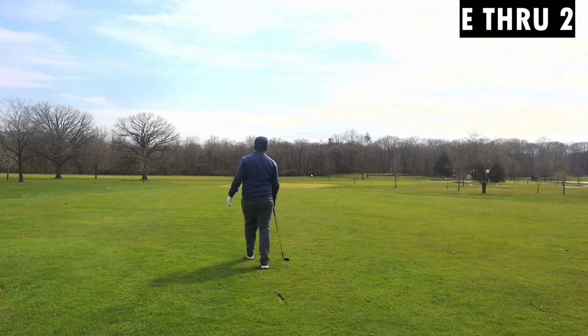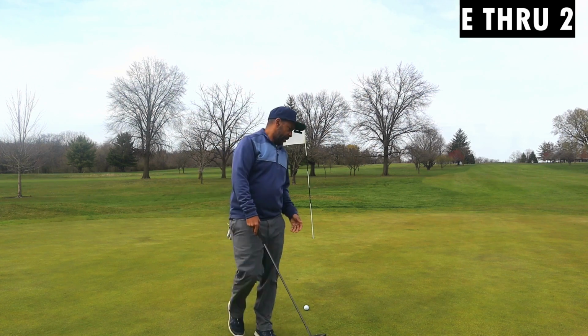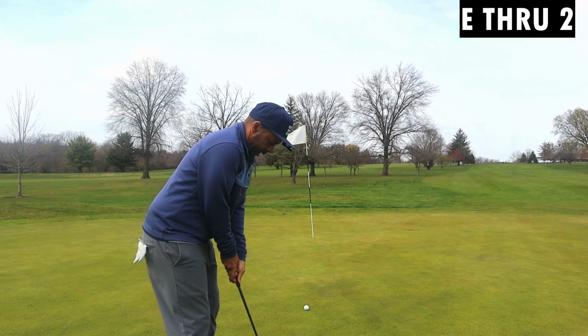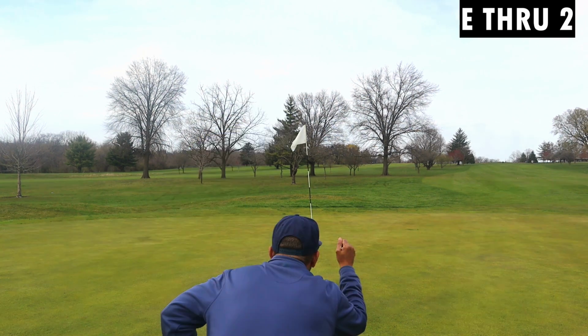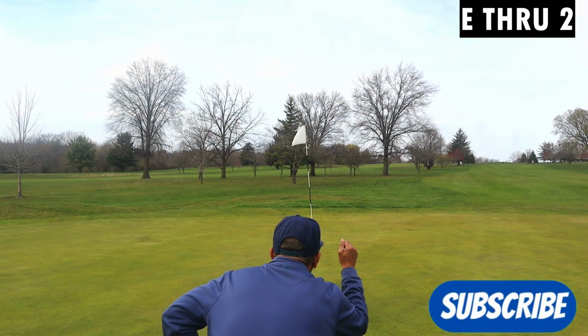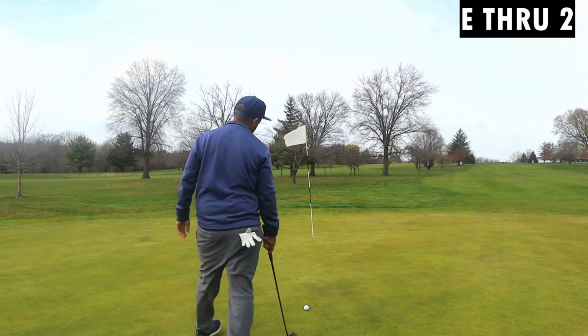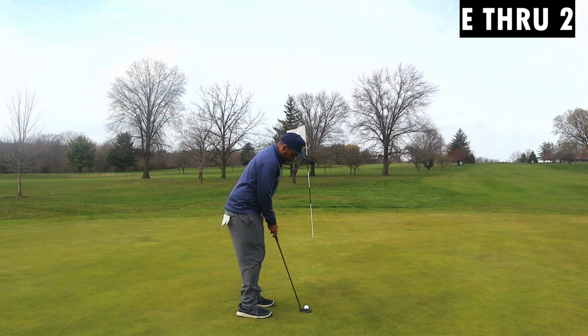I think we did it. So we got about 16 feet here. Again, very good shot from 81 yards. 16, 20 footers, no one really makes a lot of these unless they're on TV. So you'd like to give it a chance.